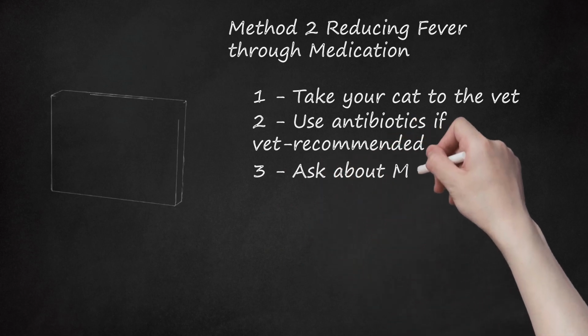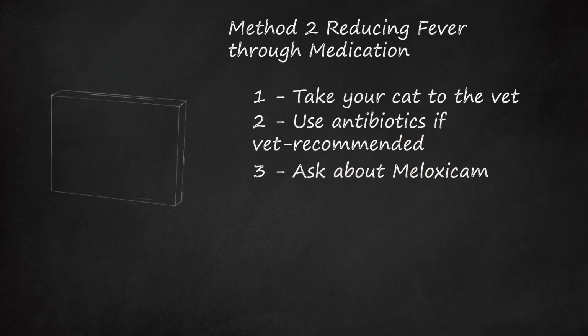3. Ask about meloxicam. Also known as Metacam, this is a useful anti-fever drug that is safe for cats. It is approved for use in many countries. It should not be used except under veterinary direction. The recommended maintenance dose is 0.05 mg/kg daily of feline meloxicam, with or after food. A 5 kg (11 pounds) cat will need 0.5 ml of cat Metacam.